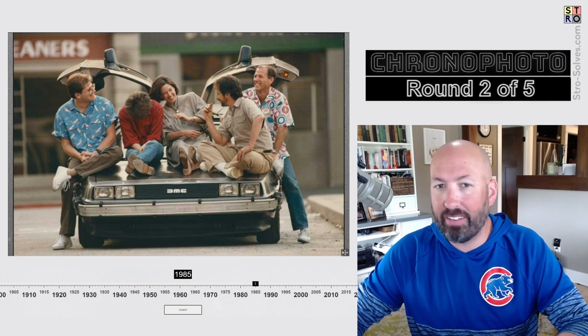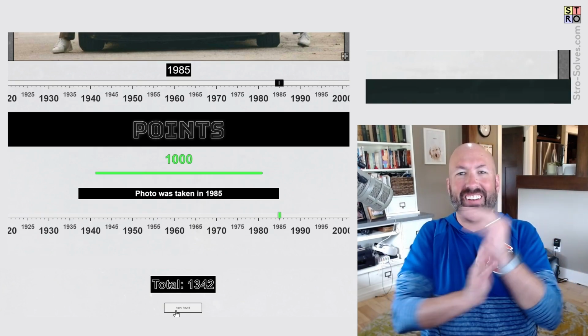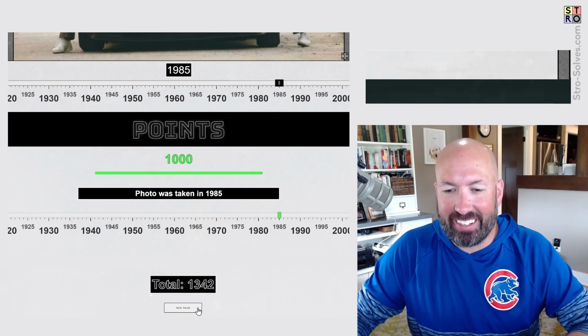I'm going 1985 again because that's when the first Back to the Future movie came out. So 1985. All right. Perfect. Okay, so that makes up for the last one. All right, round 3.